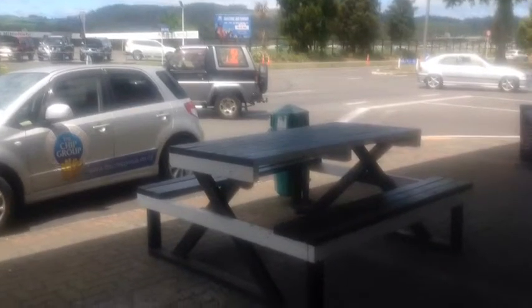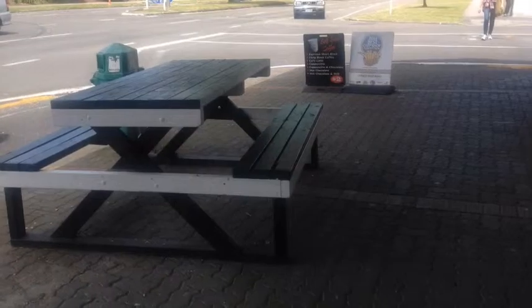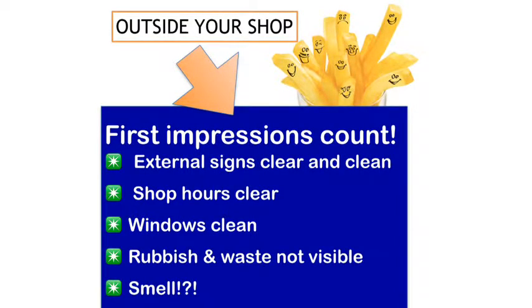A nice area for customers to sit and enjoy their fish and chips is also a great selling point, and make sure this is always clean and clear of rubbish. The final step for our first impressions is the smell. You don't want customers to be able to smell old oil 100 metres away. So look after your oil and follow the oil maintenance video, and this should solve this problem.